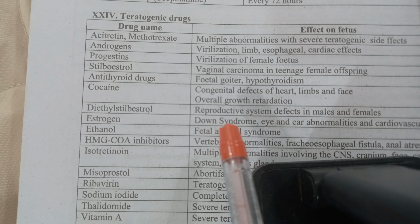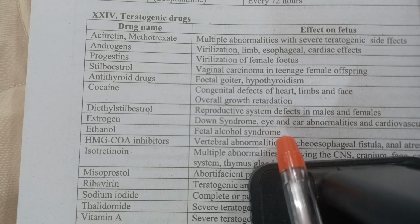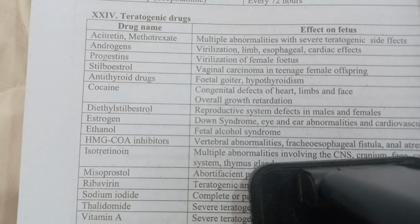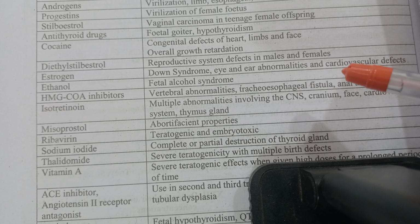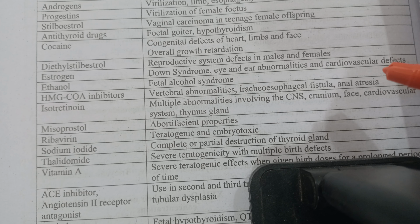Estrogen: Down syndrome, eye and ear abnormalities, and cardiovascular defects. Ethanol: fetal alcohol syndrome. HMG CoA inhibitors: vertebral abnormalities, tracheoesophageal fistula, anal atresia.